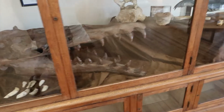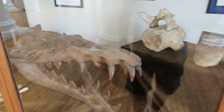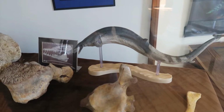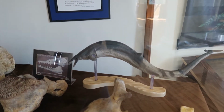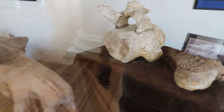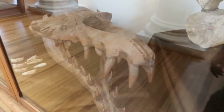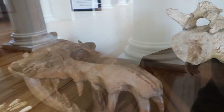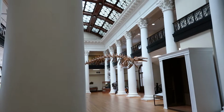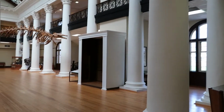That's a big old monster pod. Now that's what he would look like with his skin on. Wait, there you go. It's a Basilosaurus. Basilosaurus. And that's his head, and I think that's the same thing that's hanging from the ceiling over there. Way over there. Next to my display booth.